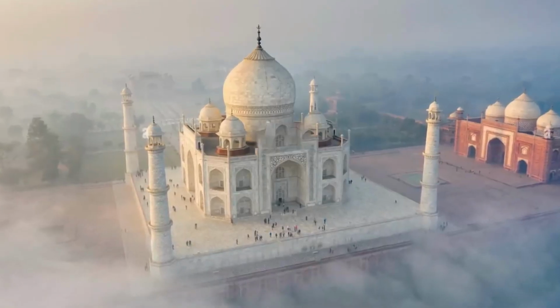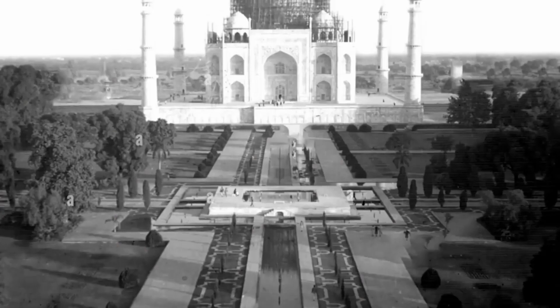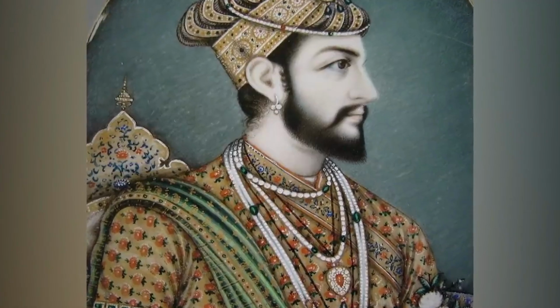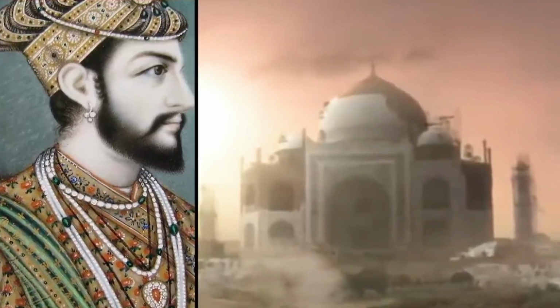To construct the building structure, millions of bricks were baked at the location. This was not at all easy. An enormous amount of money was spent on it. Every passing day, the royal treasure was getting empty. Shah Jahan was not worried about anything. He just wanted to complete this work.